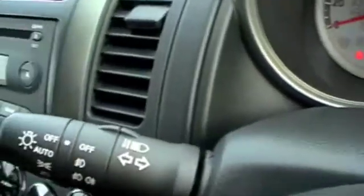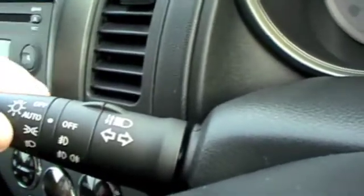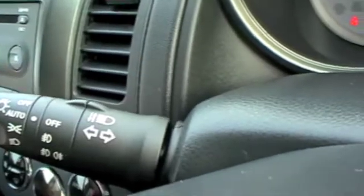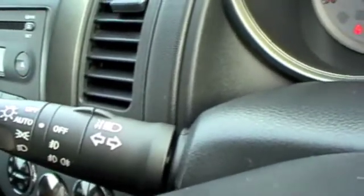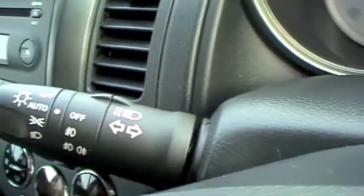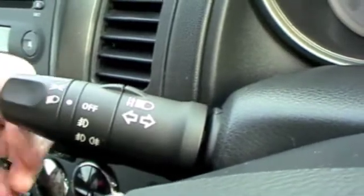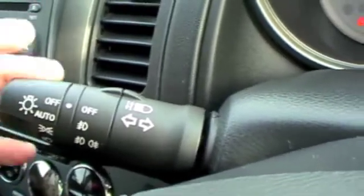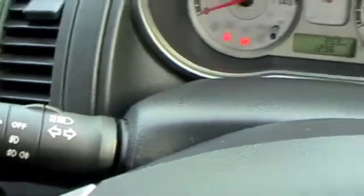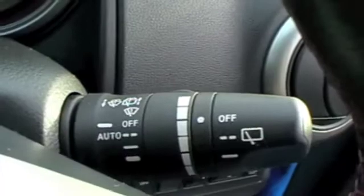Just moving up here onto the lights, you'll see that you've got a section called auto. Now what you do is flick that onto auto, just leave it there. When you're driving along, if it gets to dusk, the car knows that it's dusk and puts the lights on for you, so you don't have to worry about the lights at all. If you want to do it manually, side and full lights, of course you can, and not use the auto.